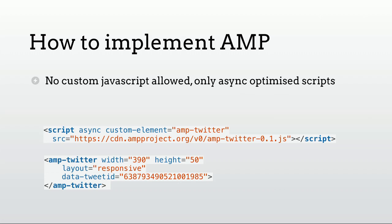And the reason behind this is that they only use JavaScripts that load asynchronously. So all the JavaScripts are really optimized to load as fast as possible. And by doing it in an async way, it's not blocking the page load. So Google can start building the page, or your device can start building the page without having to wait for the JavaScripts to be loaded.